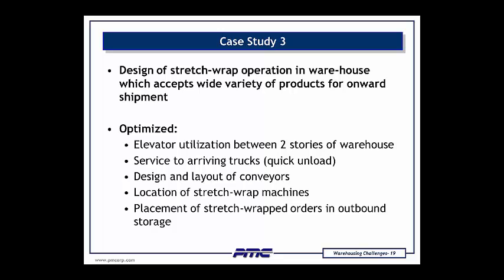That was a big help. It was very good for relationships. The warehouse obtained more storage business because the retail chains were happy, and the arriving trucks did not have to line up waiting for a loading dock. That made everybody happier. And that was done by changing the location of the stretch wrap machines and where the shrink-wrapped orders were placed in the outbound storage for upcoming picking. So there are some enticing thoughts for potential new users of simulation.